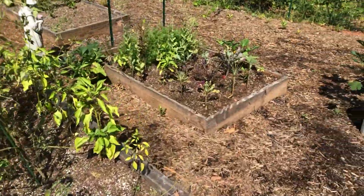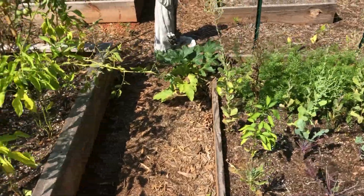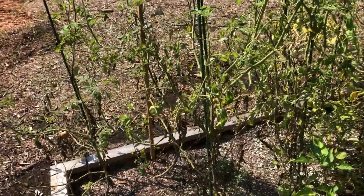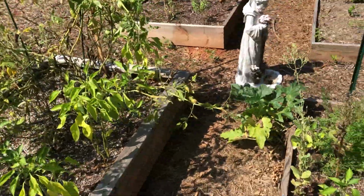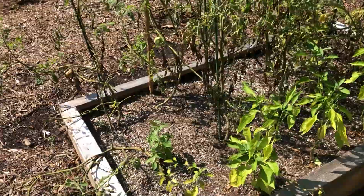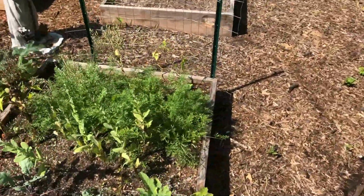I've heard that, yes, they can jump over fencing, but sometimes if there's even a little bit of an obstacle, they'll choose not to do it because they want the easiest path possible. So even if you put a little bit of fencing, it can still keep them out. And I'll show you what I mean by that. Anyways, here's the other raised bed.